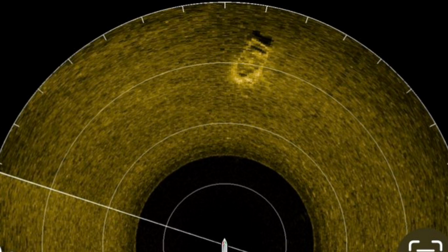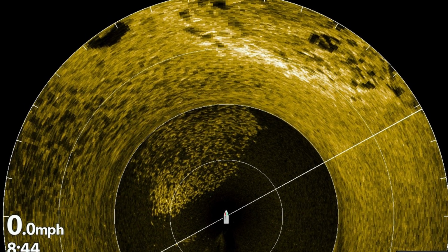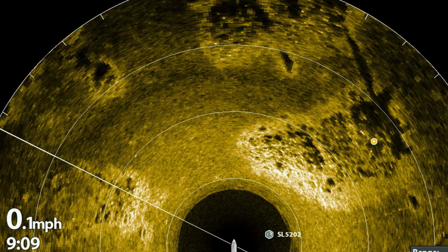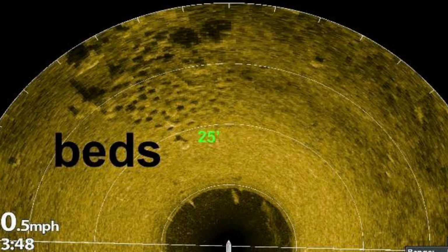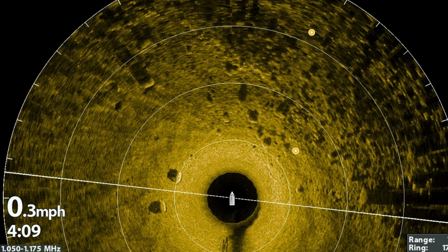I would side image a structure, waypoint it, and use my Mega 360 to approach it, keeping the structure ahead of my boat within a castable distance, avoiding getting too close and spooking fish. Many times when fishing with the Mega 360, you will discover offshore structures, but it is not nearly as efficient at covering water.